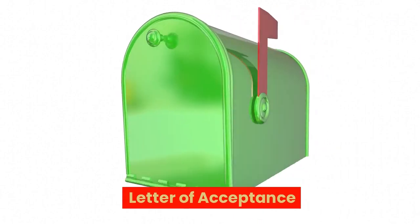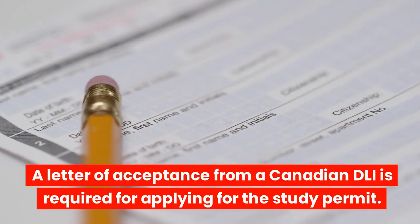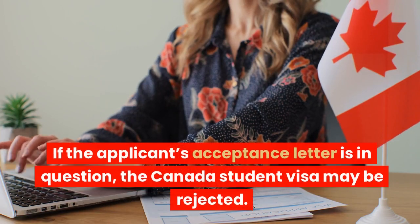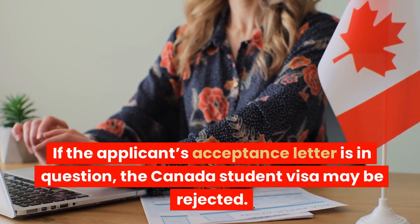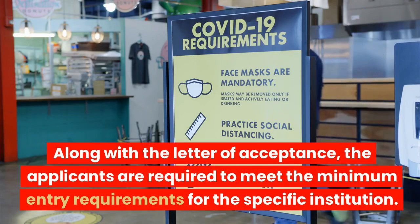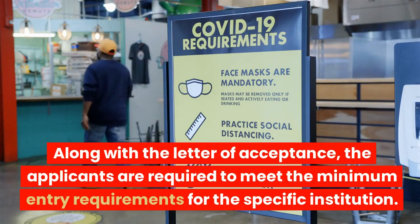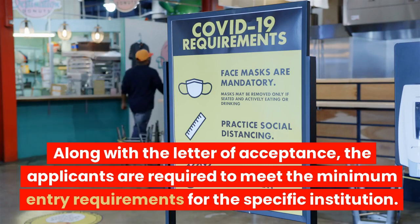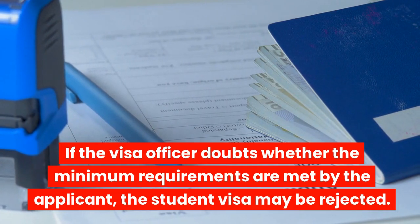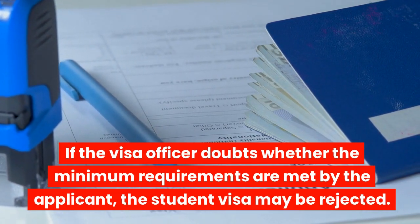Letter of acceptance. A letter of acceptance from a Canadian DLI is required for applying for the study permit. If the applicant's acceptance letter is in question, the Canada student visa may be rejected. Along with the letter of acceptance, the applicants are required to meet the minimum entry requirements for the specific institution. If the visa officer doubts whether the minimum requirements are met by the applicant, the student visa may be rejected.